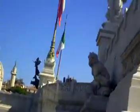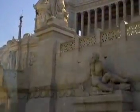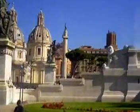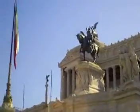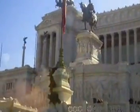Have a look in the center, you see the tiny flags. The statue, the equestrian statue in the center represents the first king of Italy, Victor Emmanuel, and that's why the name of the monument is Vittoriano, after the first king, Vittorio Emanuele. The kings used to rule in Italy for about 60 years after the popes, in 1861, when Italy was unified, the first king, Victor Emmanuel, that you see on the equestrian statue, and then other kings until 1946, when the Republic was declared.